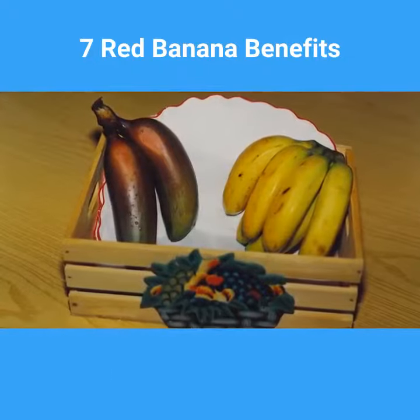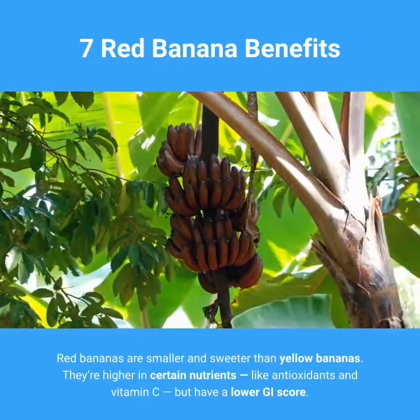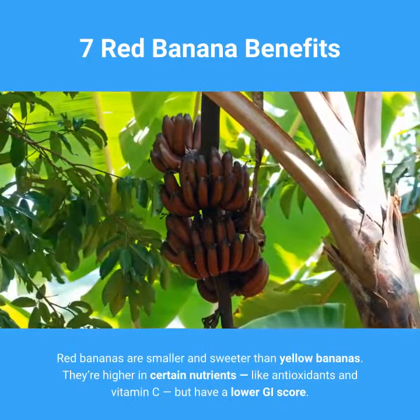Red versus yellow bananas. Red bananas are smaller and sweeter than yellow bananas. They're higher in certain nutrients, like antioxidants and vitamin C, but have a lower GI score.